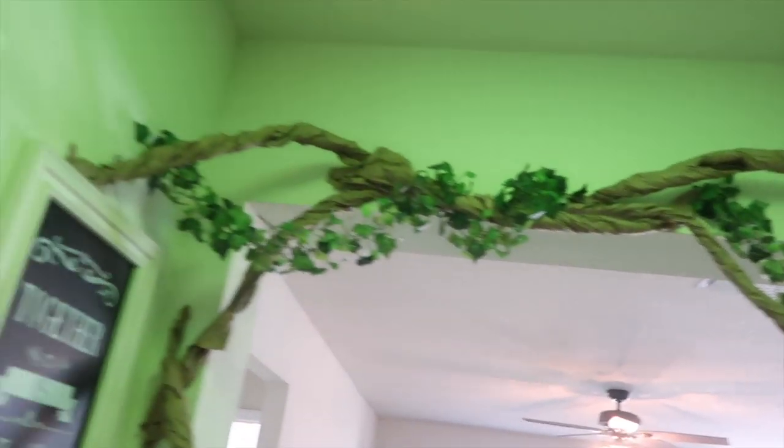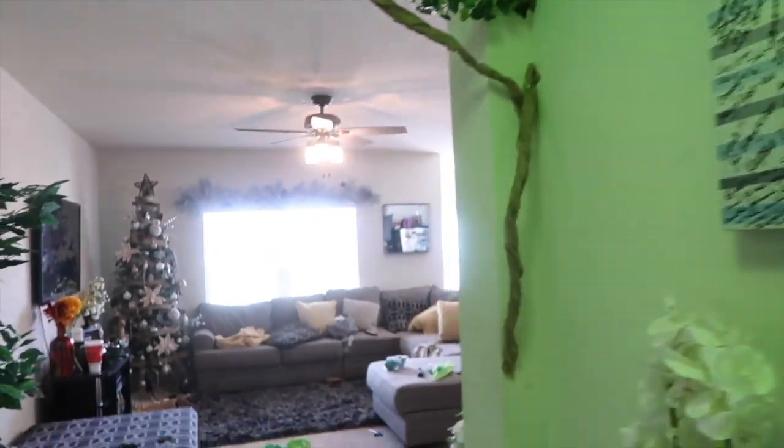So this is the entryway here. Alright, so I don't got much more time to finish, so wish me luck. Okay, you guys, so before everything gets started, I wanted to give you guys a quick view of what we did. Alright, so we're gonna turn the camera around.